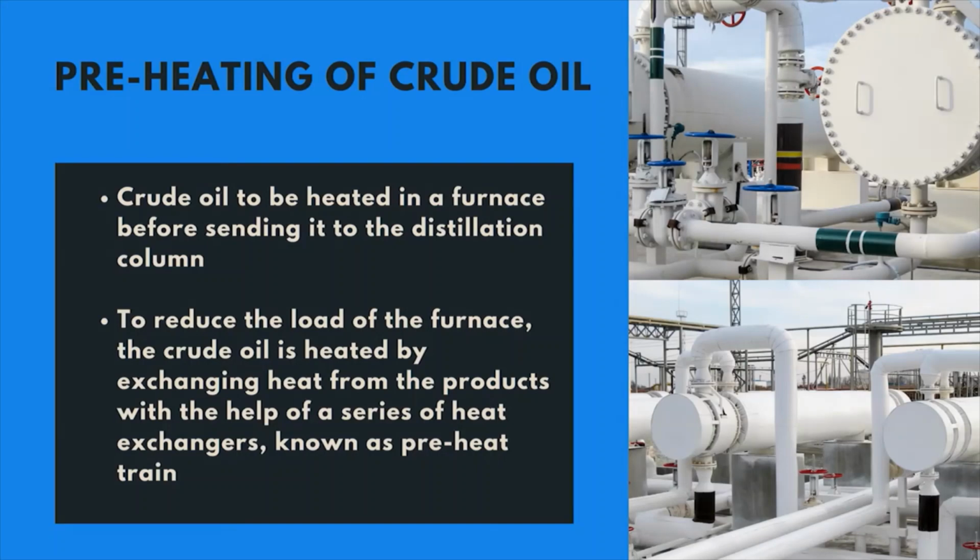Why? Because the crude oil would be heated to around 350 to 370 degrees centigrade in a furnace before sending into the distillation column. To raise the temperature from ambient temperature to 350 degrees centigrade, you need to burn a lot of fuel. In order to reduce the load on the furnace, we preheat the crude oil in a set of heat exchangers known as the preheat train.